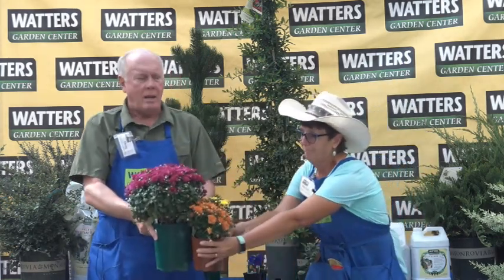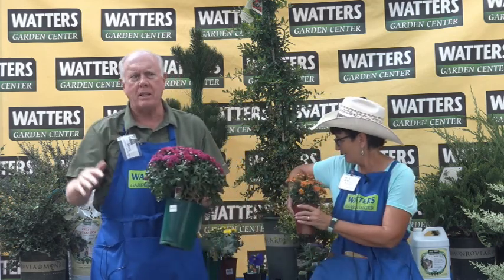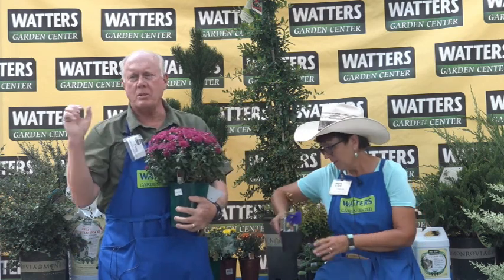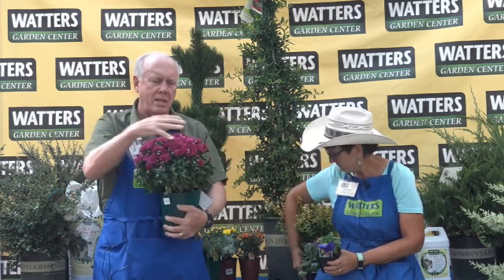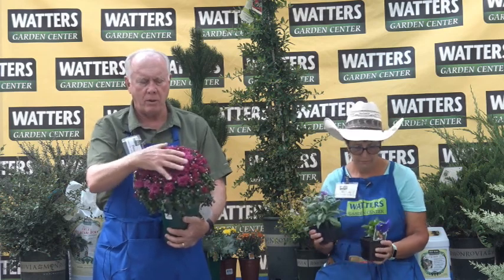So when other things in the garden are maybe starting to slow down a little bit, the nights are getting cooler, the roses have been pumping out flowers all summer. They slow down. These come along. And then look at how many flowers and buds there are in here.